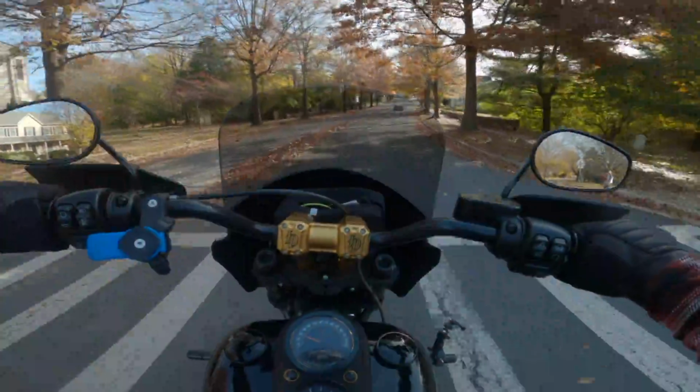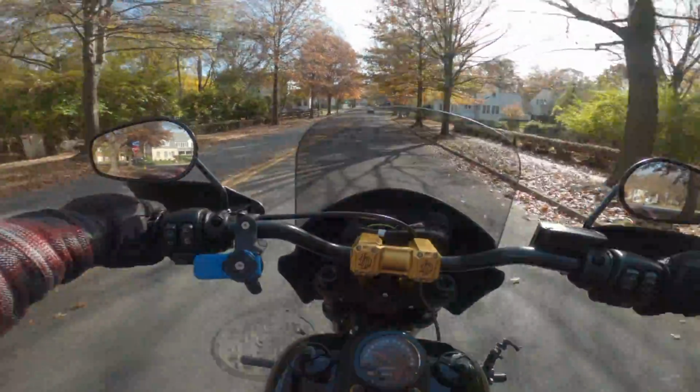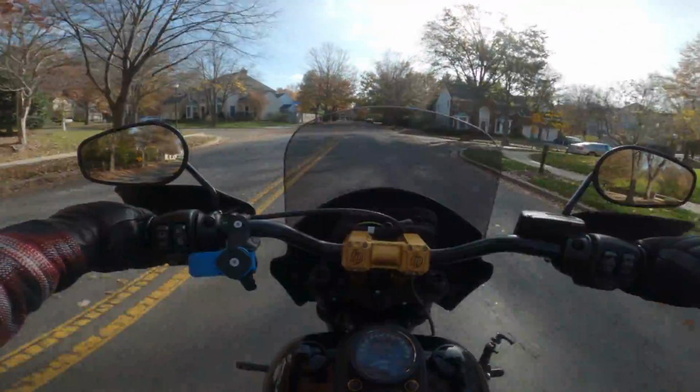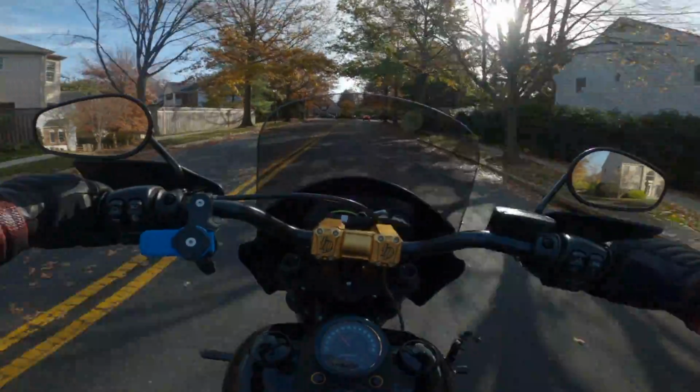A couple of weeks ago, Memphis Shades sent me two windshields to try out, the 13-inch and the 13-inch vented windshield. I wanted to see what the differences are between the vented and the non-vented.